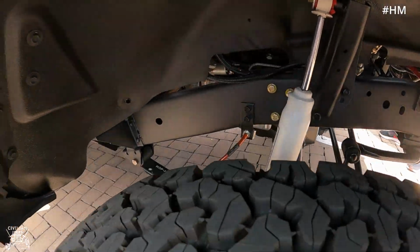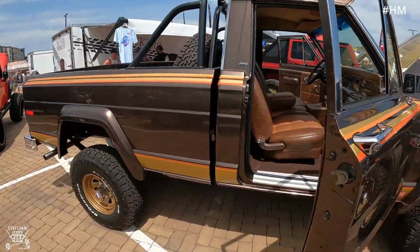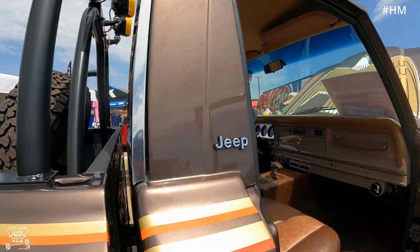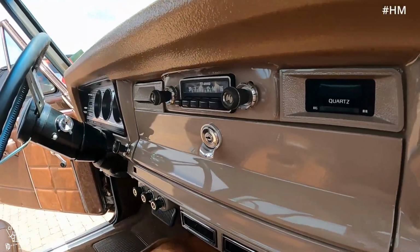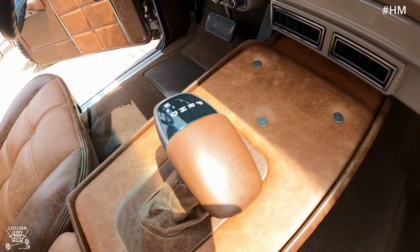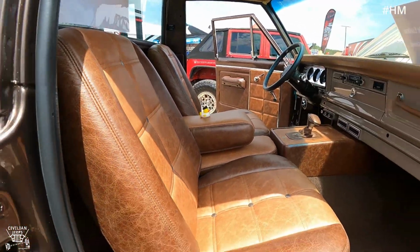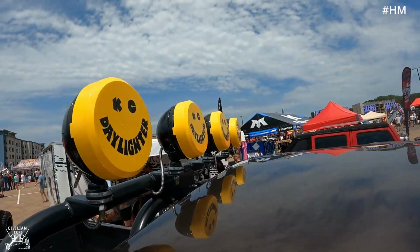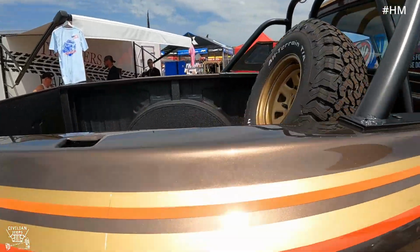As you'll see in the interior, they made a custom shift lever, which is really cool. But just take a look at the interior real quick. The two-tone accents of the leather seats, the dash pad, all of it just flows so well with each other. You can see the air conditioner down at the bottom, the retro Bluetooth probably radio that they got going on there. That thing is just immaculate inside. It's got the KC daylighters mounted to the Chuck Norris style roll bar, as I call them.